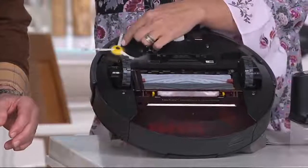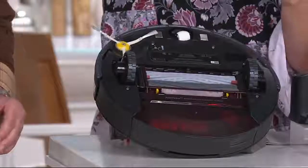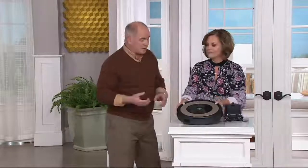But the neat part about this is that it works in conjunction with the technology that iRobot, which by the way is a robotics company that has created a robot vacuum, not a vacuum company that's tried to create a robot. And there's a big difference. And they are a company that has created robotics for industry, for medical applications, etc. And they are by far the leader in the industry.